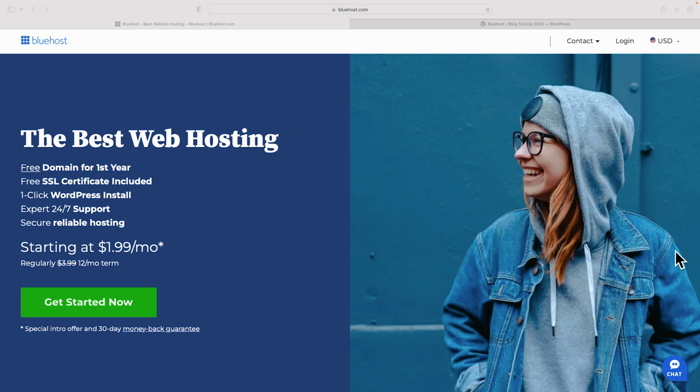So the first thing we need to do is get you set up with your website address and an affordable hosting plan. There's really no good way around this part, so let's just go over to wesmcdowell.com/hosting.